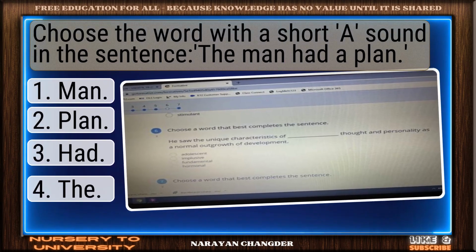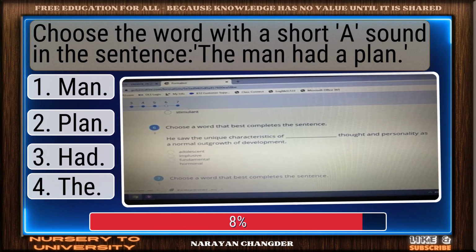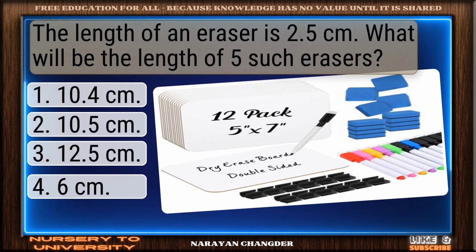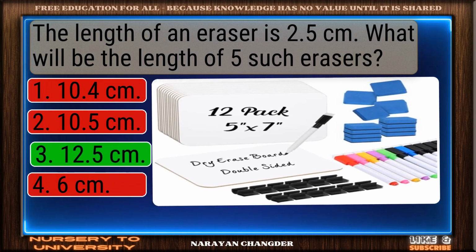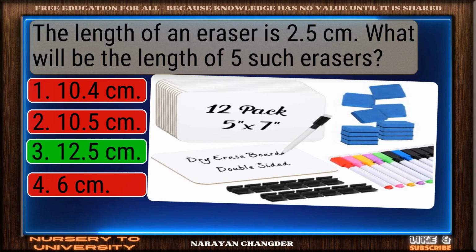Choose the word with a short sound in the sentence. The man had a plan. You got it. Your choice, man, is right. The length of an eraser is 2.5 cm. What will be the length of 5 such erasers? Correct response. 12.5 cm is the most accurate answer.